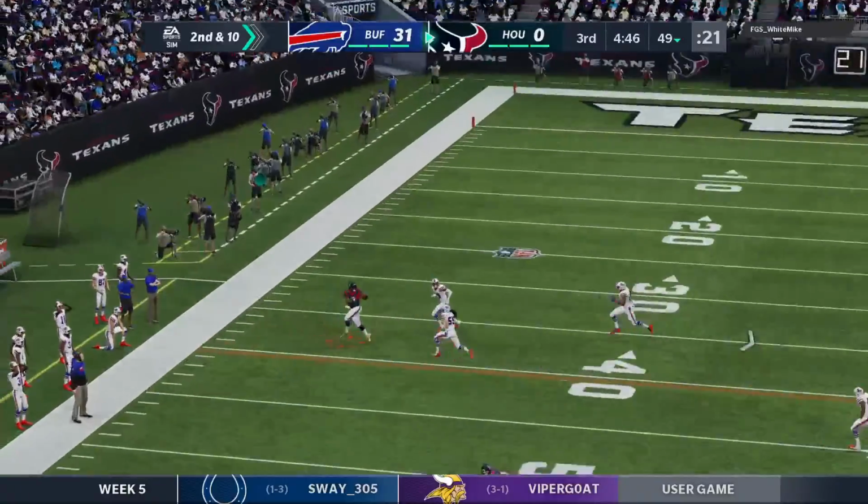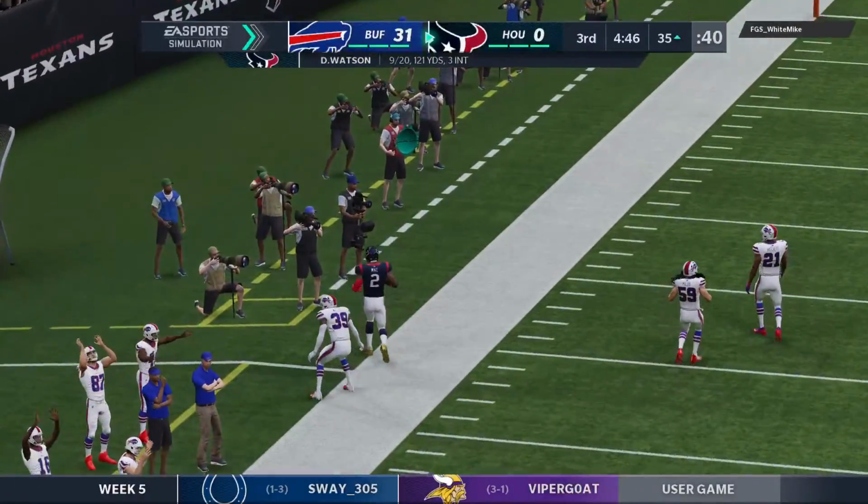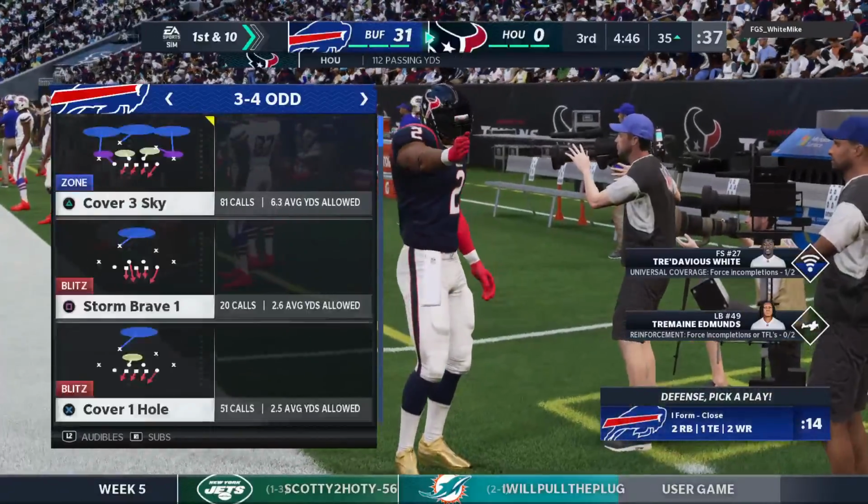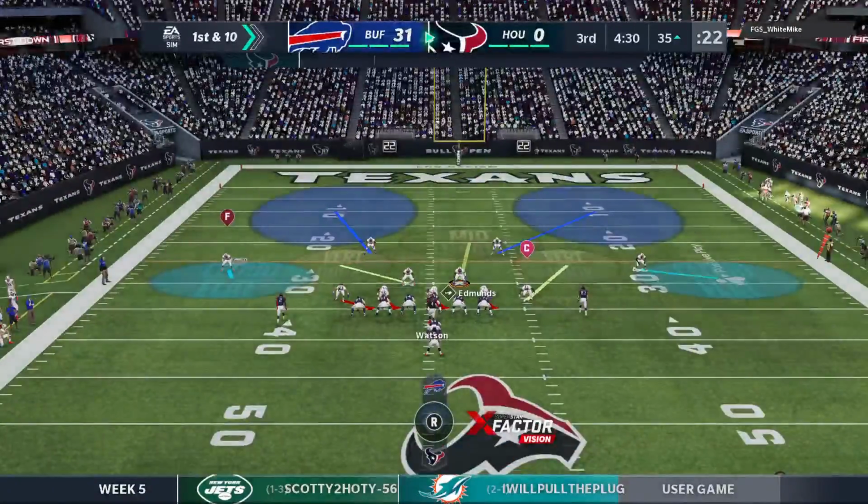Throwing on second down, Watson, and he will find his man on the outside. And he will go out right near the 35-yard line. 16 yards, a first down.